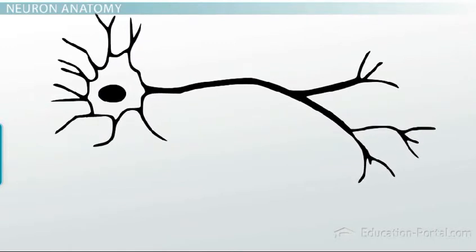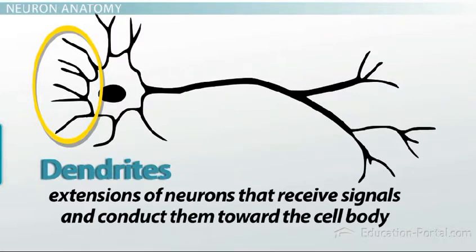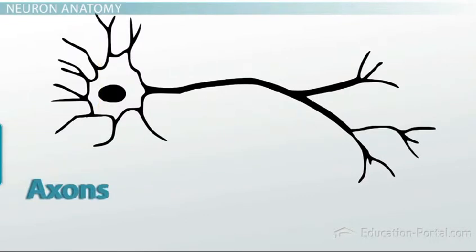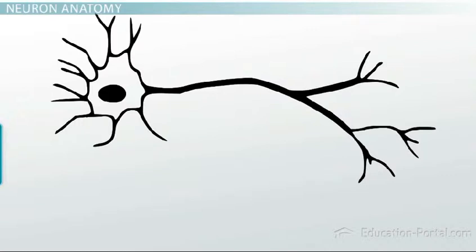The most unique and important structures of a neuron are the long extensions that extend out from the cell body. There are two types of extensions, dendrites and axons. Dendrites are extensions of neurons that receive signals and conduct them toward the cell body. Axons are extensions of neurons that conduct signals away from the cell body to other cells. Both axons and dendrites can extend far away from the cell body, and some human axons can reach lengths of over 3 feet, but that's nothing compared to giraffes, which have axons as long as 15 feet.